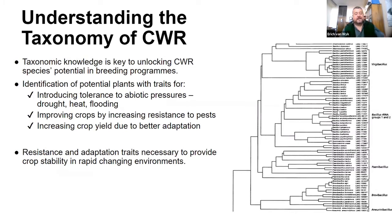Firstly, I said that we need to understand crop wild relatives better. A part of that is understanding the taxonomy of these species. This is key to unlocking their potential in plant breeding programs. Our taxonomy is based on studying our plant collections, and understanding the taxonomy and classification of plants helps to identify plants with potential traits. These traits include improving tolerance to abiotic pressures such as drought, heat, and flooding, improving crops by increasing their resistance to certain pests, and in general, overall increasing of crop yields due to better adaptations to the new environments.